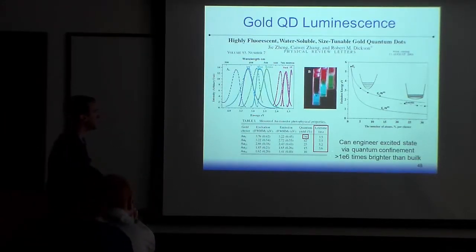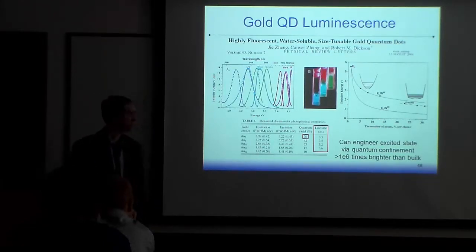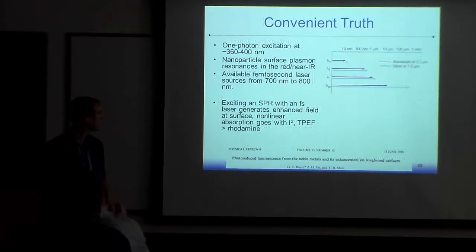So you can engineer quantum dots and get absorption and luminescence which is greater than 1,000,000 times brighter than bulk, because you can have this confinement. You have really high quantum yields. So this is something that we can engineer. You can basically design a quantum dot that can emit anything from UV through IR. This is a good paper. It's kind of showing a design of how this can look.